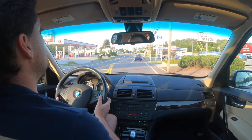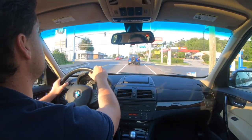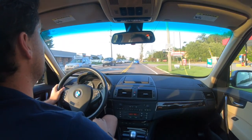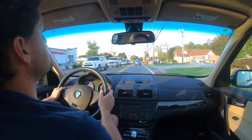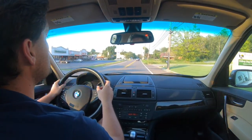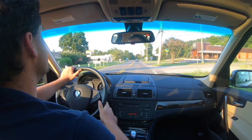But they had the wherewithal to tap into the demand for that type of vehicle that in many ways drove like a car on the road, that was super comfortable, that allowed the driver to sit high up, which is what a lot of people want whenever they're purchasing SUVs, crossovers, SAVs, whatever you want to call them. And it had a lot of success. And because of the success that the X3 brought to BMW, like I said, many automakers followed in their footsteps. So that's the first thing I wanted to cover during this driving review.